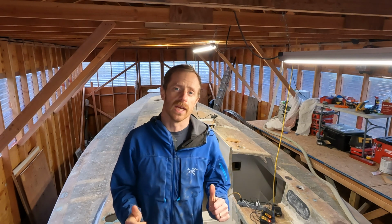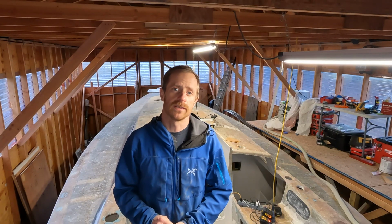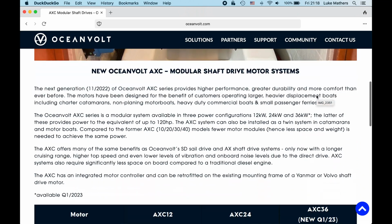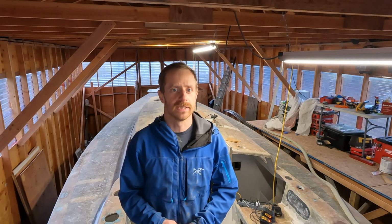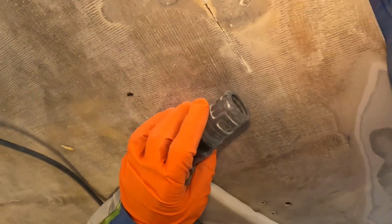So I sold the engine that came with the boat. It was a Yanmar diesel engine, and we're replacing it with an OceanVolt AXC12 shaft drive system with a Fischer Panda 8 kilowatt diesel DC generator. We're going to keep the diesel tank on board so we can charge batteries.